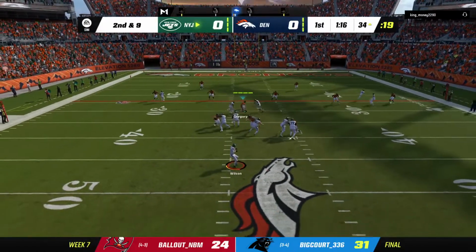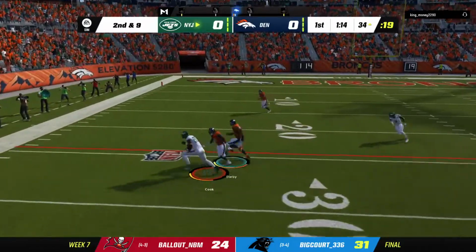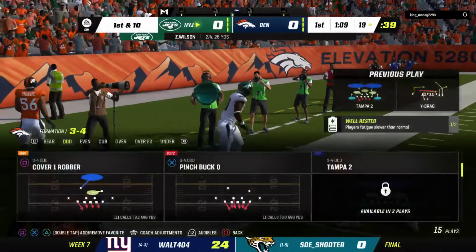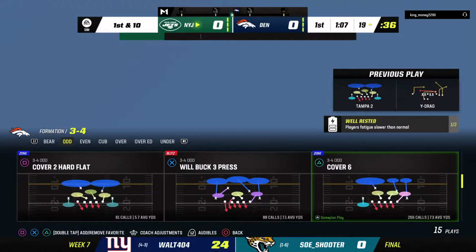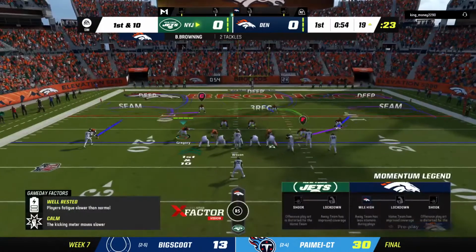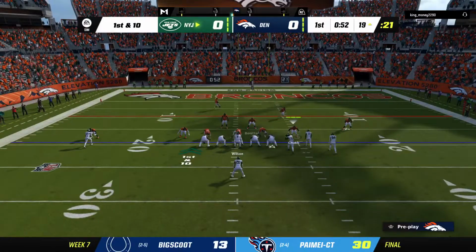On 2nd and 9, Wilson. And it's hauled in by Jared Cook. And inside the 20 before he's brought down. It's his first catch, and it'll be good for 15 and a first down. Clock running under a minute to go in a scoreless first quarter.